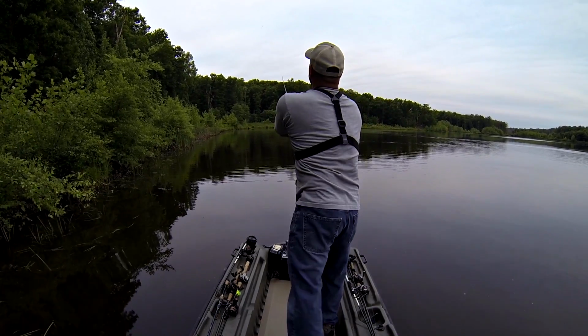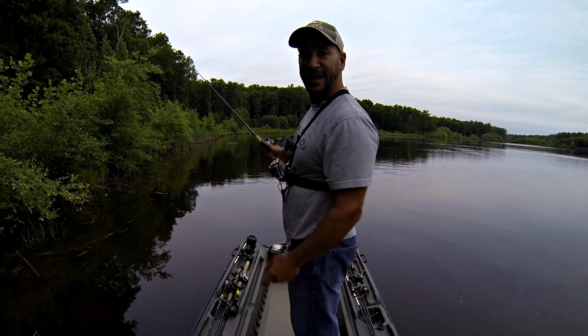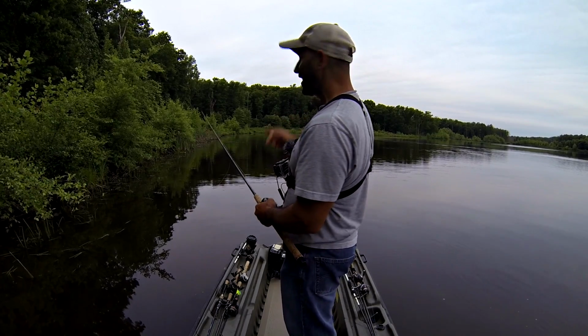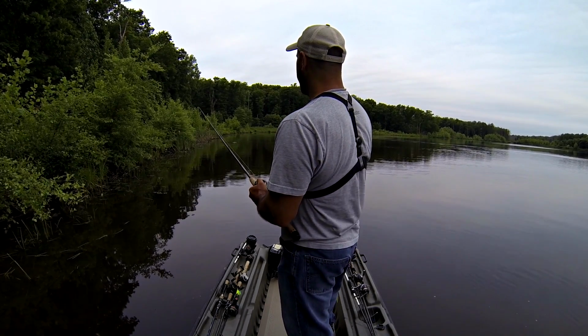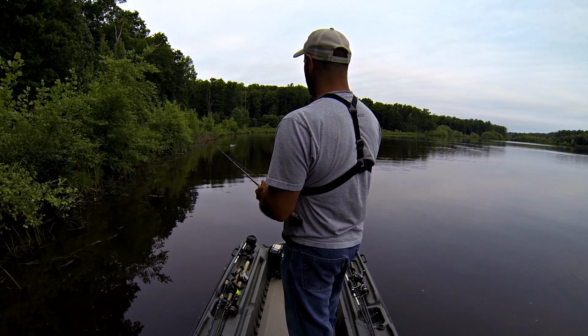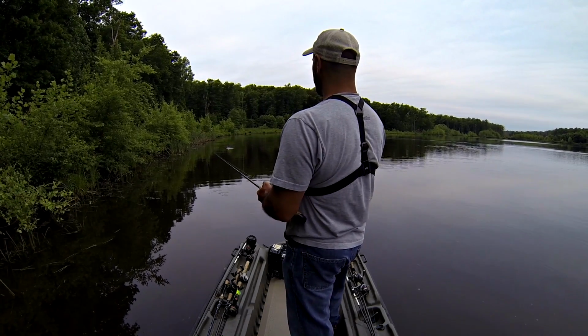So I'm literally staying as close as I can to the bank, parallel on the shore. I'm convinced that in 75-degree water there's a lot of fish hanging on the banks, and sure enough, that's where that guy was. So we're gonna keep the routine going and see if we can pop one of those giants that we know live here.